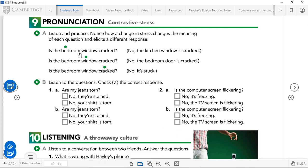Okay, you notice? In each one of them, they say the same sentence, but the difference was stressed in the different words that matter. Is the bedroom window cracked? No, the kitchen window is cracked. Is the bedroom window cracked? No, the bedroom door is cracked. Is the bedroom window cracked? No, it's not cracked, it's stuck. I'm not changing the sentence, but I'm changing my tone and stress when saying it. And it's something really important to practice and know.